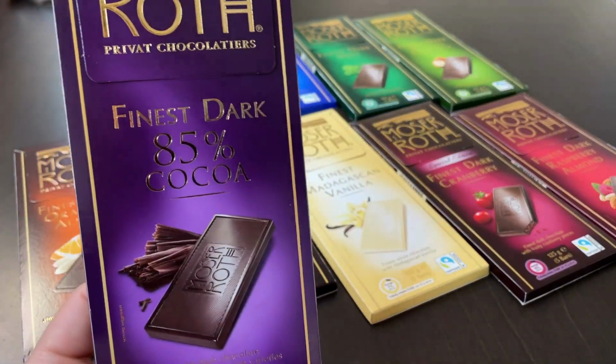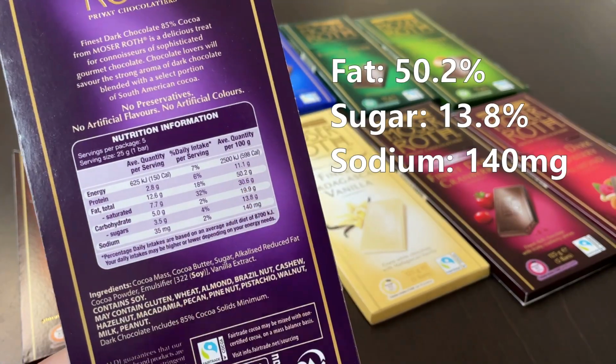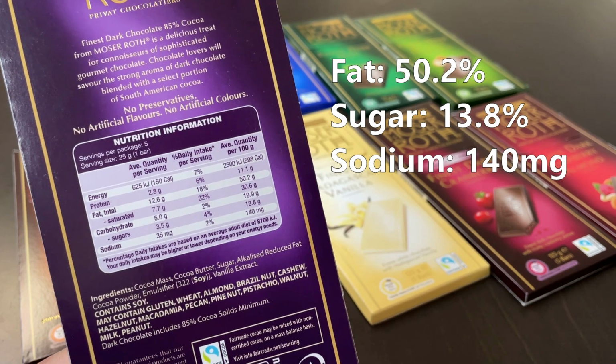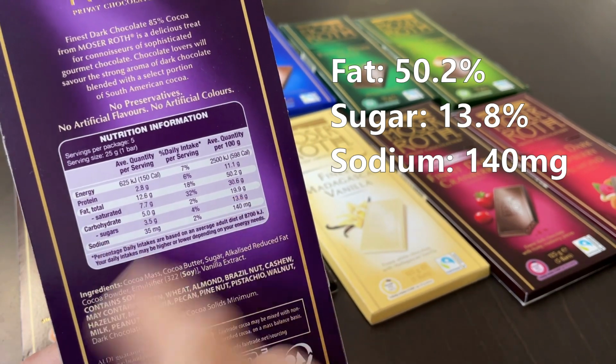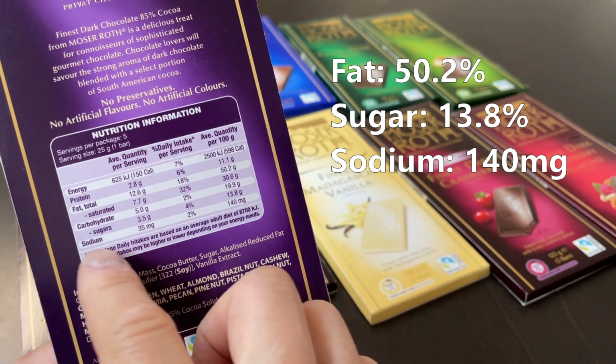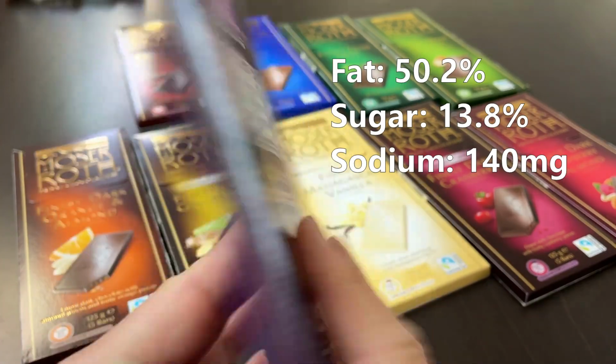And lastly, we have the dark 85% cocoa. Wow, over 50% in terms of fat. Was not expecting that. A little bit lower in sugar, which is good, 13.8 grams. But sodium is now getting up there, 140 milligrams, which is quite high.